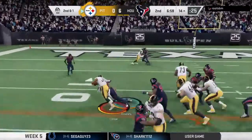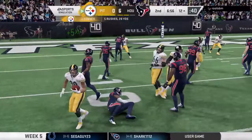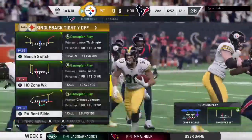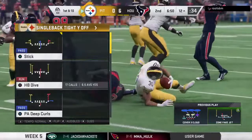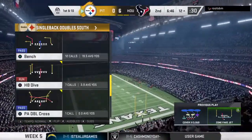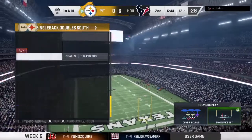On second down, Connor looking for space. And he'll go down here at the 12-yard line. 2 yards, good enough for a first. Well, that was a unit that understood exactly where the first down marker was, handed it to their guy who could run it, created some space, and he got there.